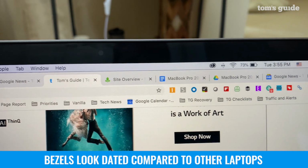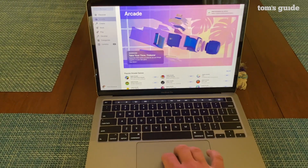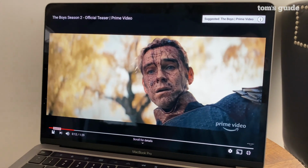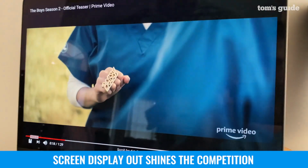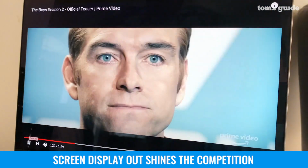I don't have any complaints about the screen itself though. This 13-inch 2560 by 1600 pixel panel is bright and vibrant. When watching the trailer for The Boys 2, I could make out individual streaks of blood on Homelander's forehead. At 485 nits, the MacBook Pro screen literally outshines most of the competition. I just wish there was a 4K option.